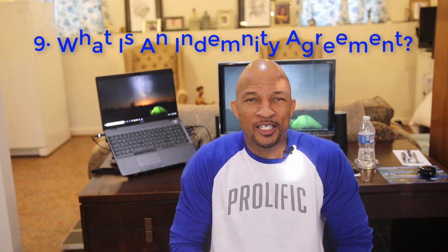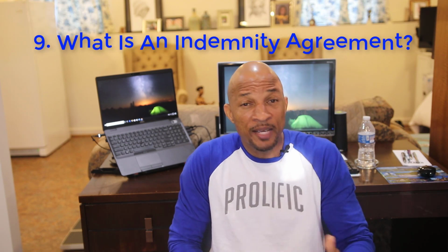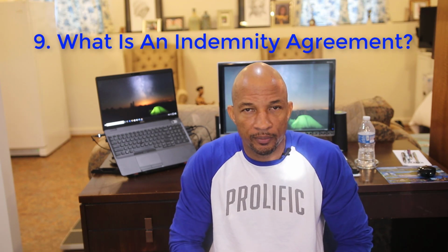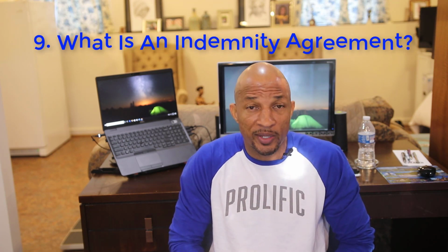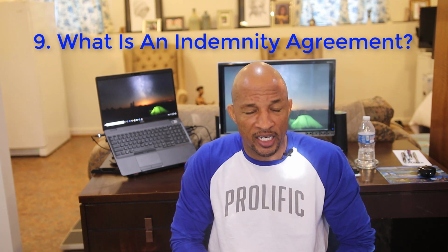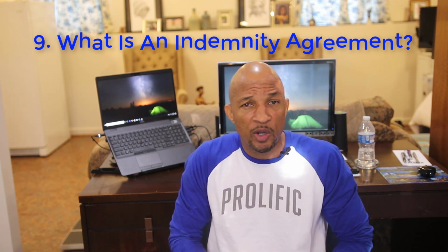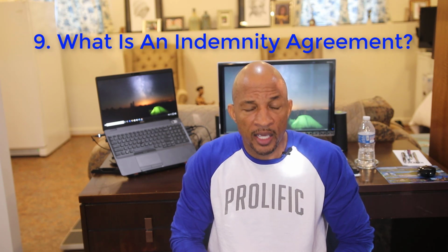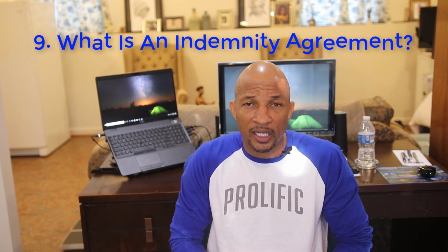Number 9, what is an indemnity agreement? An indemnity agreement is a serious obligation that could cause you financial harm. It's a legally binding agreement stating you're responsible to pay claims caused by you up to the full bond amount. If you cause a claim on the bond, your corporate and personal assets can be used to pay it. This is why it's imperative to avoid claims at all costs. You cannot get a surety bond without signing an indemnity agreement.